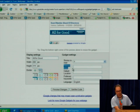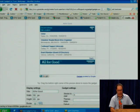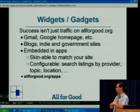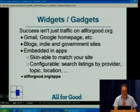It's designed to be a whatever-you-want kind of interface because it's all open. You can set a default location, so that's how they said New York. You can set preferred keywords. You can do all sorts of things and then see it right here. And if this isn't the right size for your website, just make it a little bigger, and there you go. Okay? I mean, we can do demos like all day long. I love gadgets.